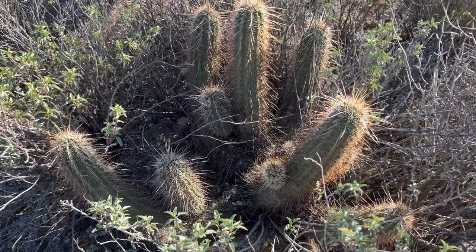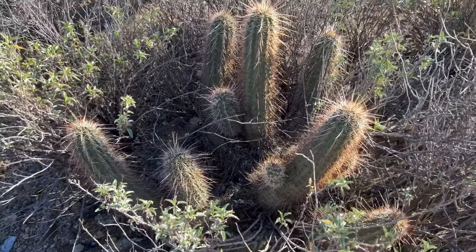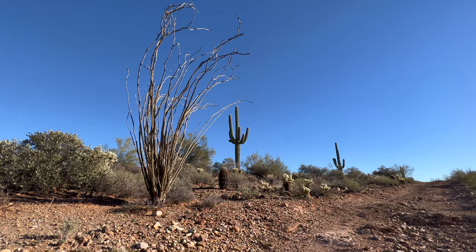This is called a hedgehog cactus. Hedgehog cactus, one of the varieties. There's many varieties of them. This is one of them. Look at that. That's pretty cool.